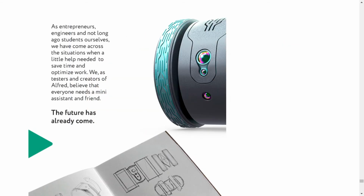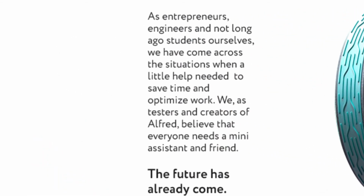Something that disturbs me here, as entrepreneurs, engineers, and this is important, not long ago, students ourselves. So this was developed by people that have pretty much recently come out of college, and now they're claiming the future has already come. Heck, I didn't even know the future was breathing hard.